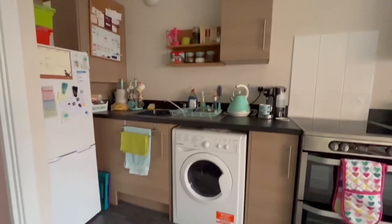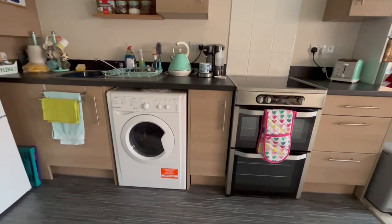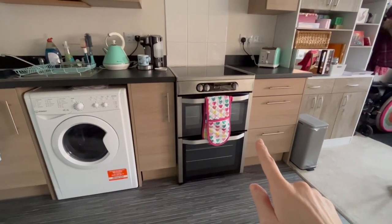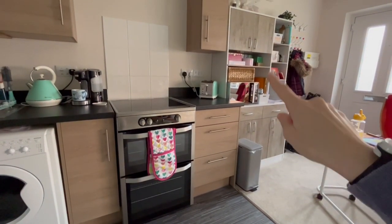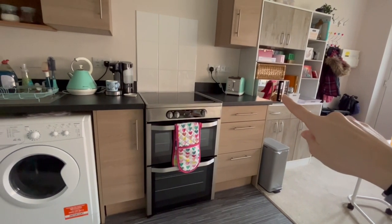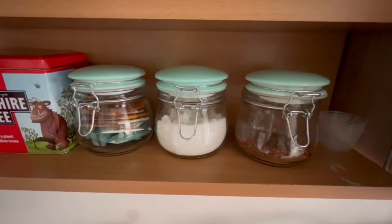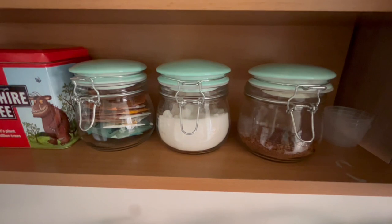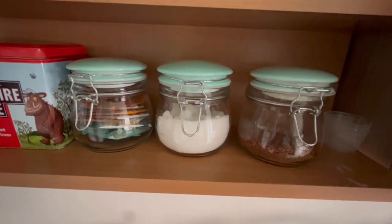Because there's not many kitchen cupboards, I've just got those two cupboards up there and that cupboard down there and those drawers. I didn't have much storage space, so Diane, my PA, found this external unit. It's giving me extra storage space for food as well as other bits and bobs, like I've got my microwave on there. So up on these shelves, I wanted to get some kiln jars for my tea, coffee and sugar. And then I spotted these turquoise ones. So I was able to get some turquoise kiln jars, which was absolutely perfect.